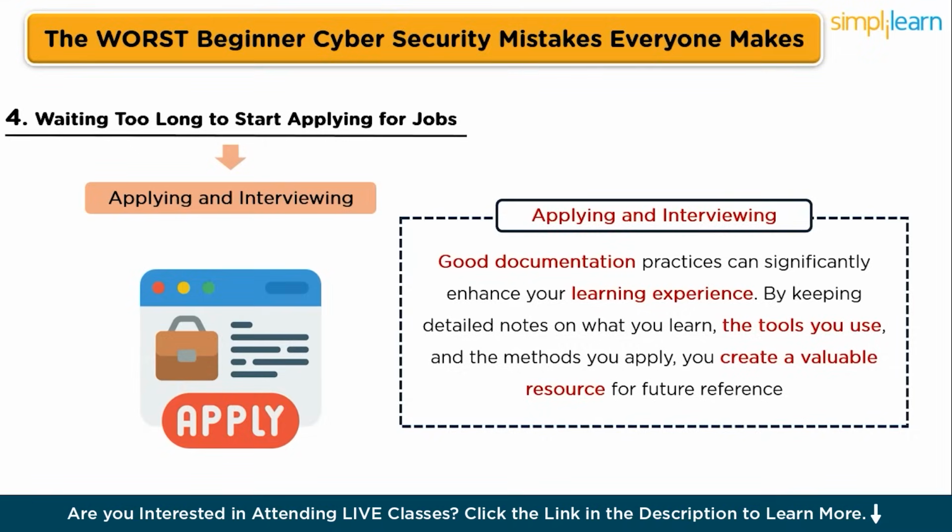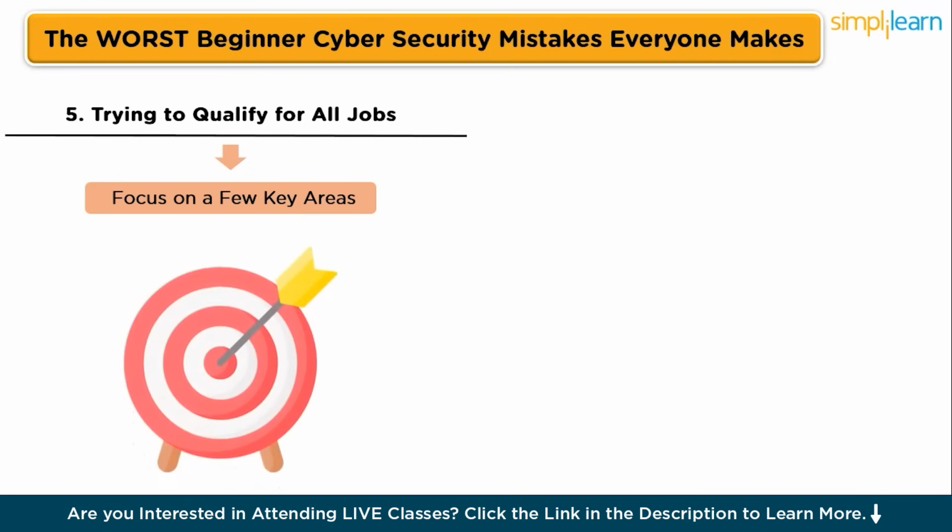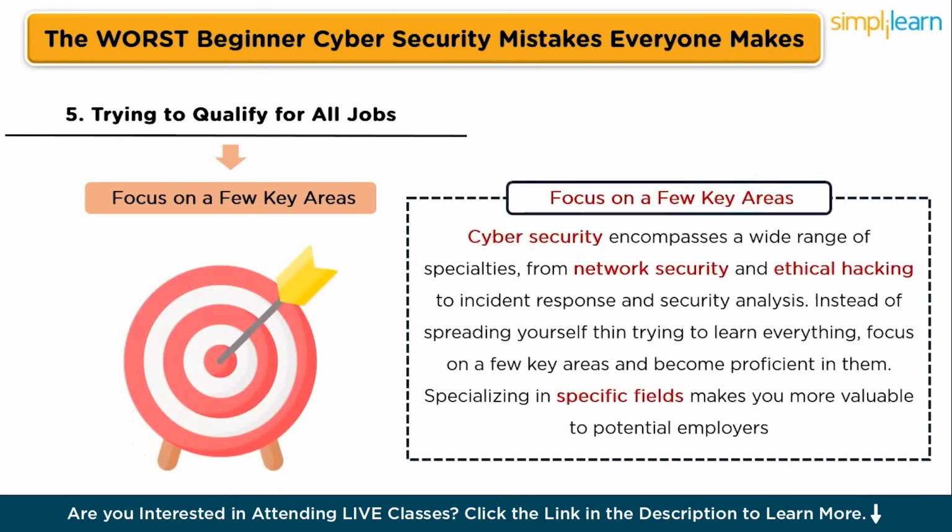And then comes the next mistake, that is trying to qualify for all jobs. So, in the vast field of cybersecurity, trying to qualify for every job out there is a common but misguided approach. Cybersecurity encompasses a wide range of specialties, from network security and ethical hacking to incident response and security analysis.